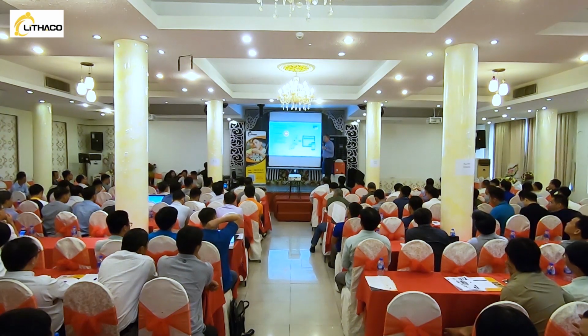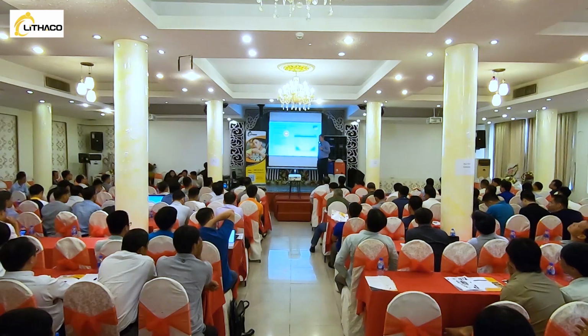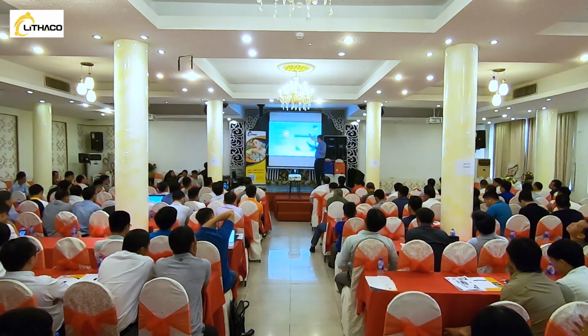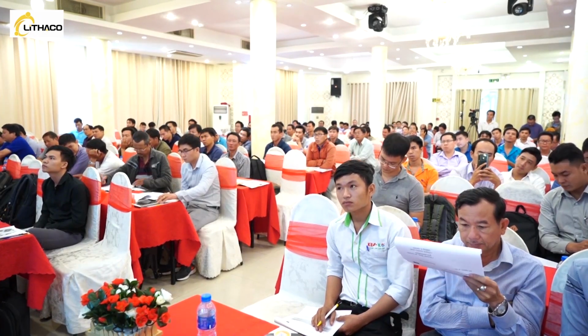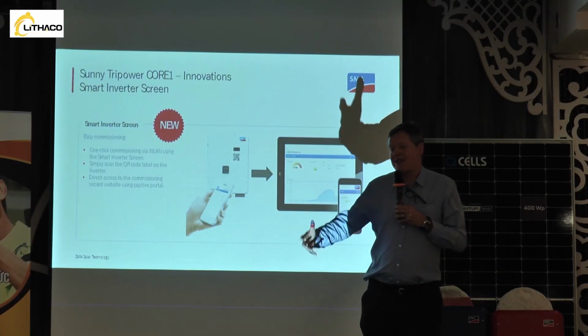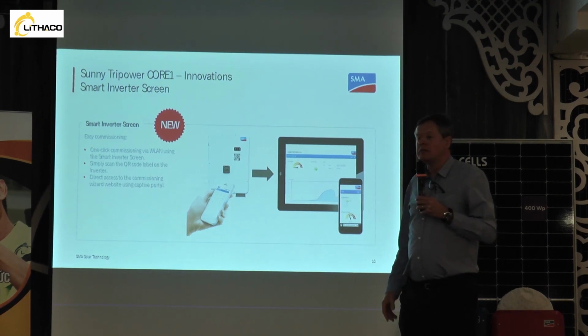So what you do is very simple. You take your iPad or your smartphone, you scan the QR code on the inverter, and then you connect to the inverter.